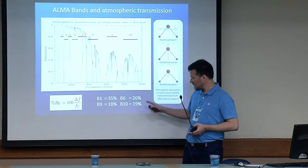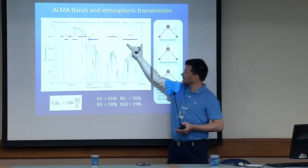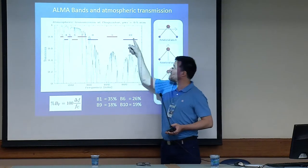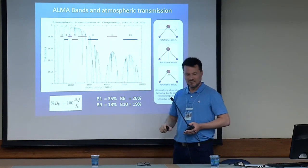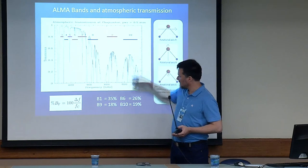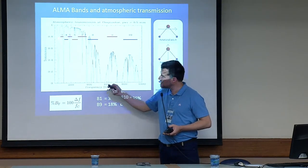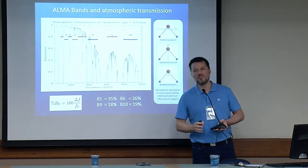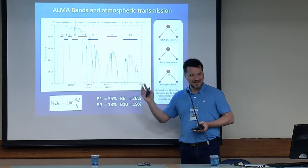As an example, band 10 has a 19% bandwidth. So this width here is 19% of the central frequency of operation. Okay? If you look at band 6, it's 26. If you look at band 9 here, it's 18. And if you look at band 1, which is that very small one, it's actually 35% bandwidth. So actually the widest band receiver is band 1, not band 10.